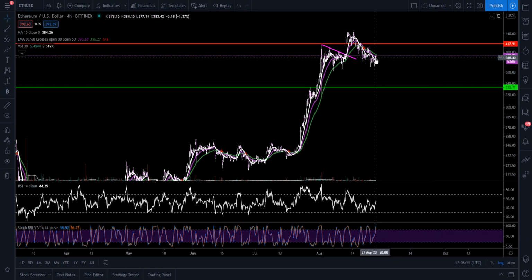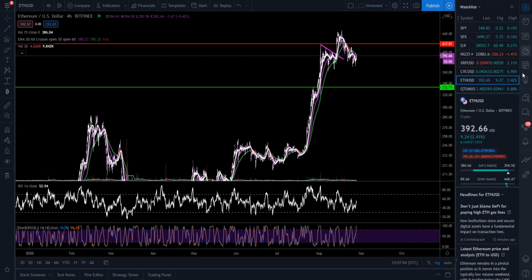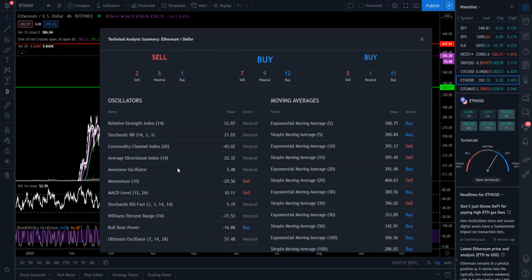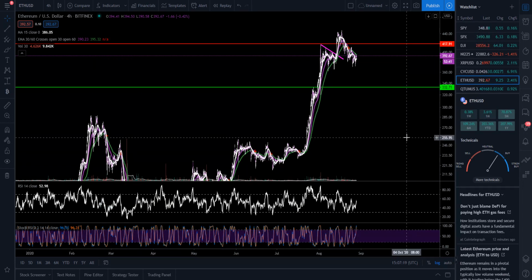Now, if we just want to continue and have a decent fall here, an area I've been looking at for quite a while is $332. That is what I want to see support at for Ethereum. If we take a look in here at the technicals, it's doing a little bit better than Bitcoin. We have a 7 sell, 9 neutral, 12 buy. Oscillators 2 sell, 8 neutral, 1 buy. We have the momentum as a sell and the MACD as a sell. And then our bull bear power is a buy for Ethereum right now.